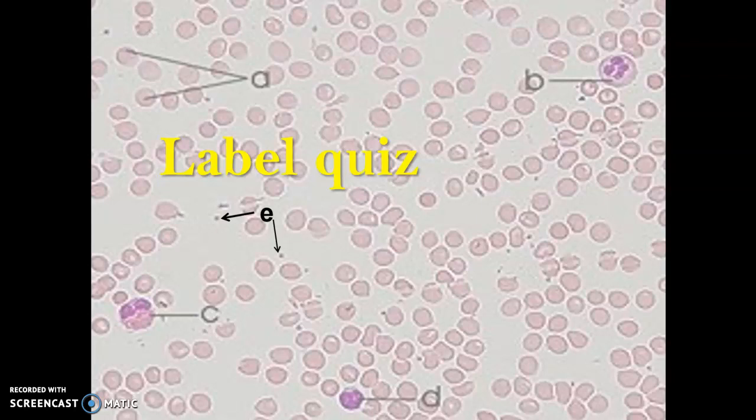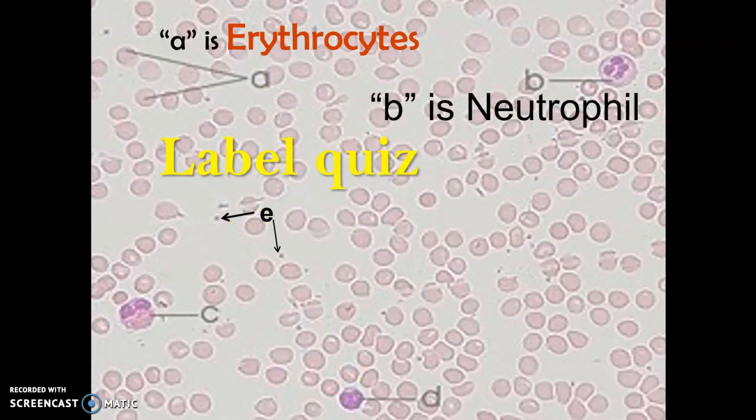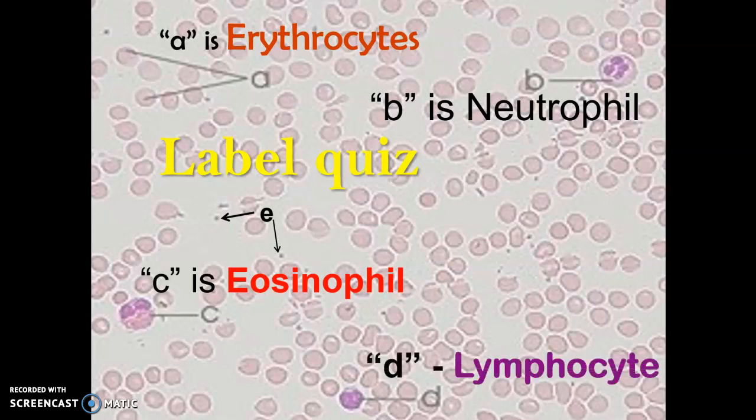So A is, yes, your erythrocytes. B is the neutrophil. It is neutral. It takes both the blue basic dye and the eosin red dye. C, that looks red, so that's going to be the eosinophil. It dyes red. D is a smaller white blood cell, a smaller leukocyte, but it's mostly nucleus. That's going to be the lymphocyte. Lymphocytes produce the antibodies. And E is a tiny little thrombocyte, your platelets.